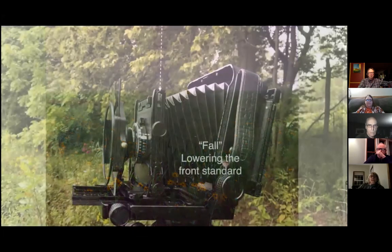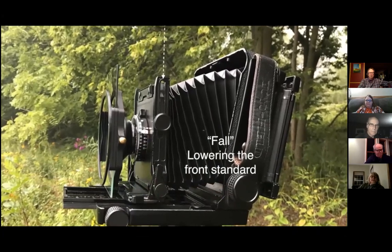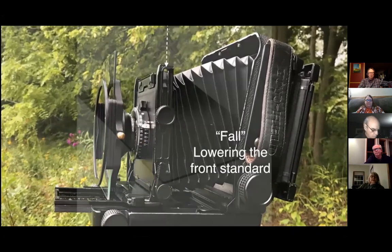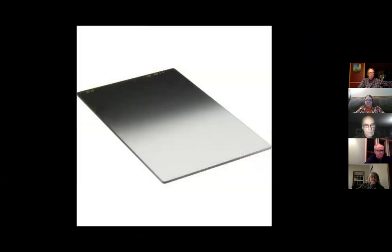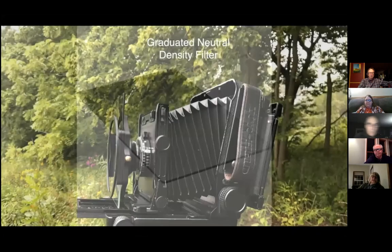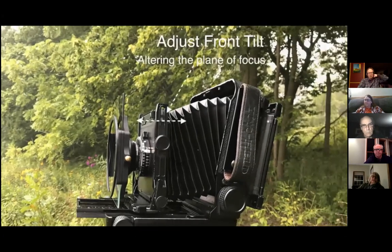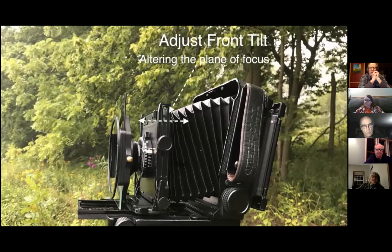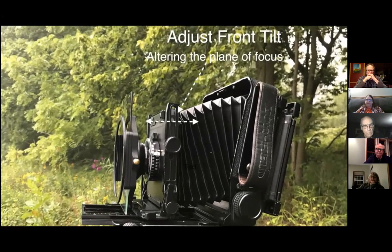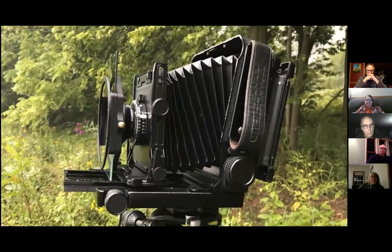Two techniques were needed for the second element. Using what is called fall, I lowered the front lens, decreasing the amount of sky. To decrease the brightness of the sky, I applied a graduated neutral density filter to balance the light of the sky with the darker land. Finally, applying slight front tilt, I altered the plane of focus to be sure the third element was sharp throughout the scene. At this point, I inserted the film holder, took a meter reading, and tripped the shutter.